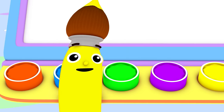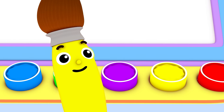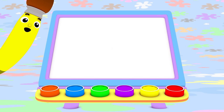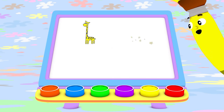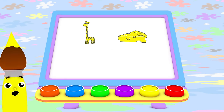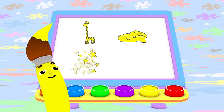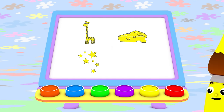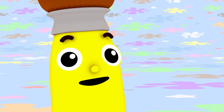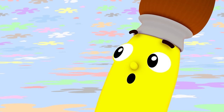Today, I painted with yellow. I made a yellow dancing giraffe. Delicious cheesy cheese. Shiny bright stars. And a yellow rubber duck to take in the tub. I bet you can find something yellow to paint today, too.